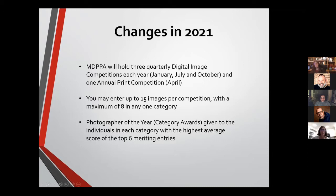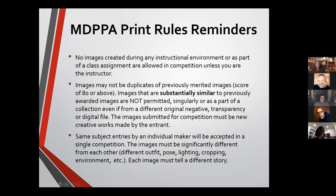What I mentioned earlier about being able to enter up to 15 images per competition, and the way that we are giving some of the Photographer of the Year and Category Awards, that's been just kind of finessed slightly, which Lydia will talk about in a little while. Okay. So this is just kind of important to remember.